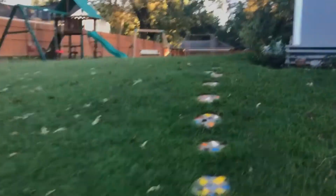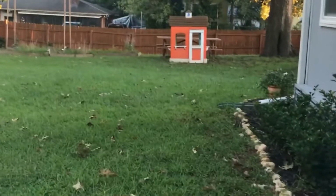And then this is the way towards our room, but the kids got a little playground. There's a swing set over there and there's a little house and then a picnic table all the way in the back. And then there's one more thing, but I'll show you guys in a second. It's so beautiful out here. I love it.